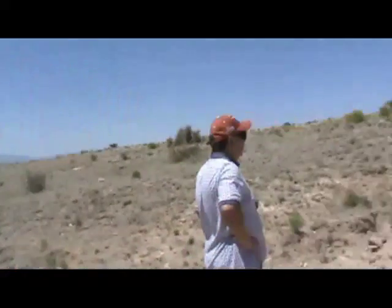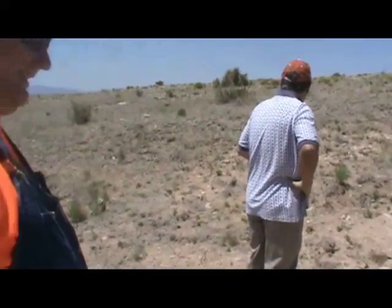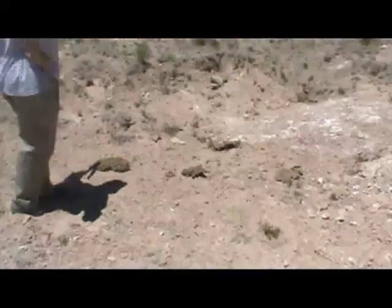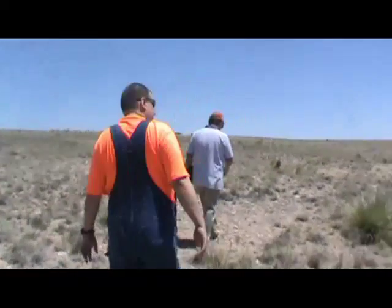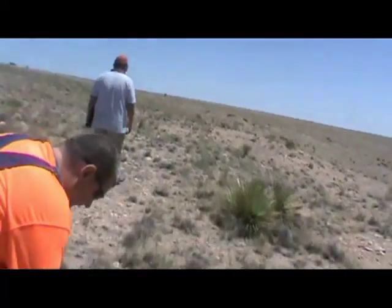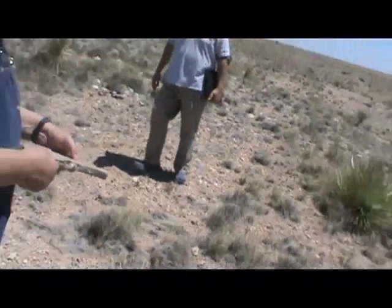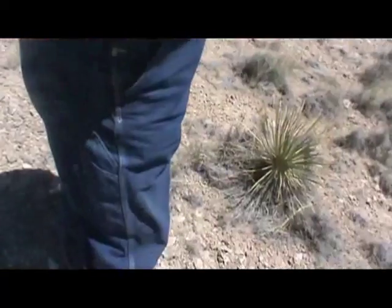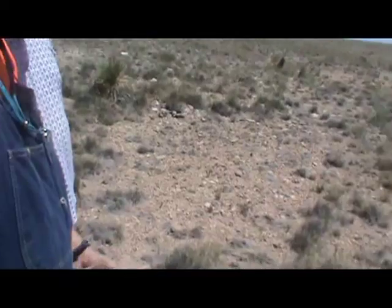Can we outrun the rattler? Before it strikes, yes. Ooh, this is not good. See that? The hole. Hey, look at that. Would you look at that? A rock with a perfectly circular opening. Oh, that looks very extraterrestrial. Bring it along. Okay.